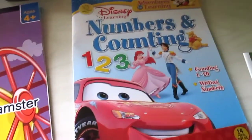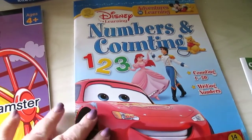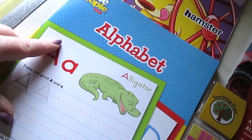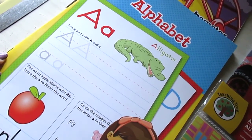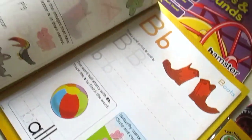And then I got him the Disney Numbers and Counting book, and it has counting and writing numbers. And then I know he has some alphabet books, but I picked up another one because you can never really have too many to practice with and do workbook sheets. So I picked up that.